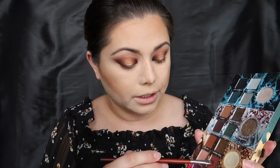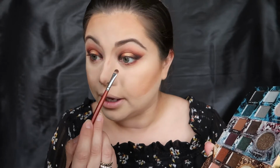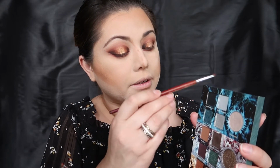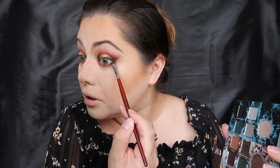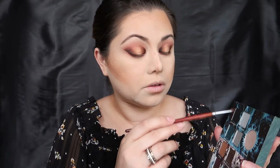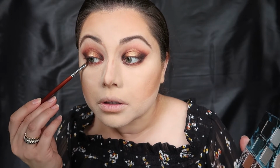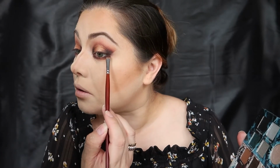So now I'm going to go in with the shade Lannister Red, and I'm going to add it to the outer and inner corner part of my eye first. And now just going in with the shade Take the Black. It's basically everything that I did on top, I am doing now to the bottom. And I did attach the black shade to the outer wing, and to the inner part of the eye.